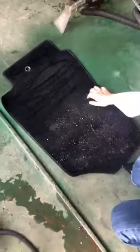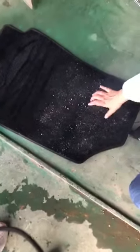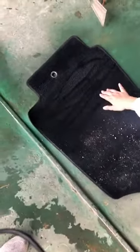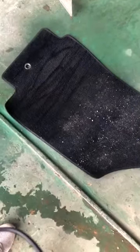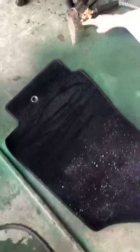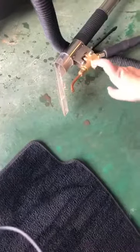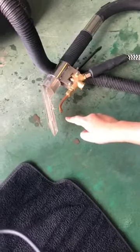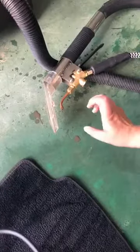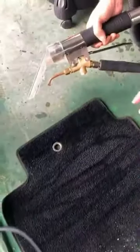Okay, thank you. You see, this part we haven't cleaned just now, but this part we cleaned just now with very quick speed. And you see the steam come out from this pipe and this tube onto the mat. The temperature here is around 130 centigrade. So this high temperature will kill the bacteria inside of the mat. It's very good and healthy. And we will show you later.